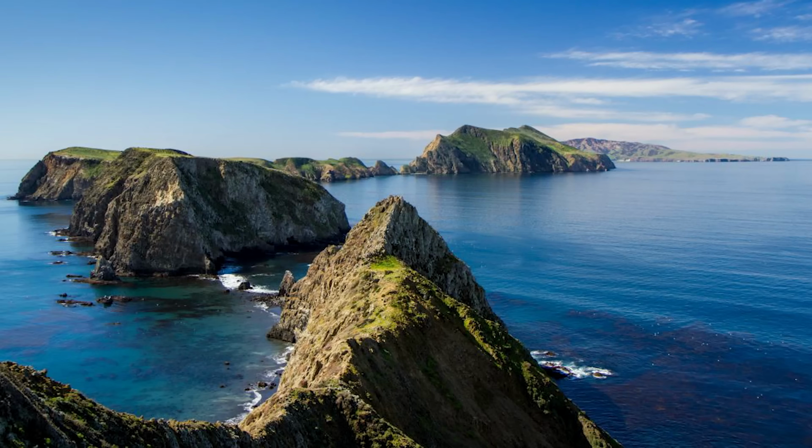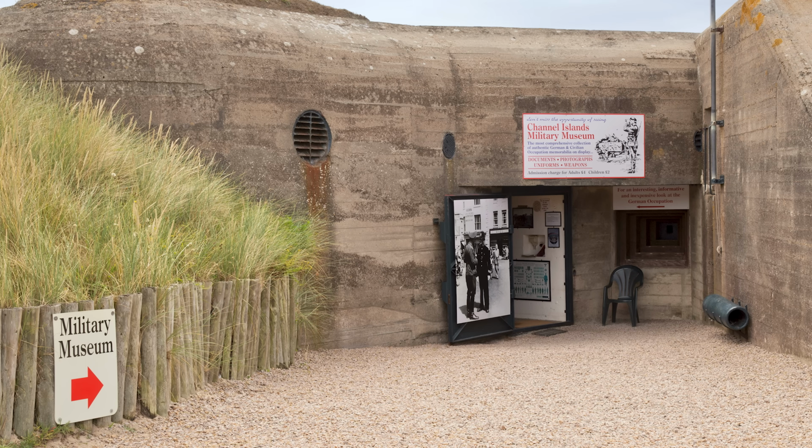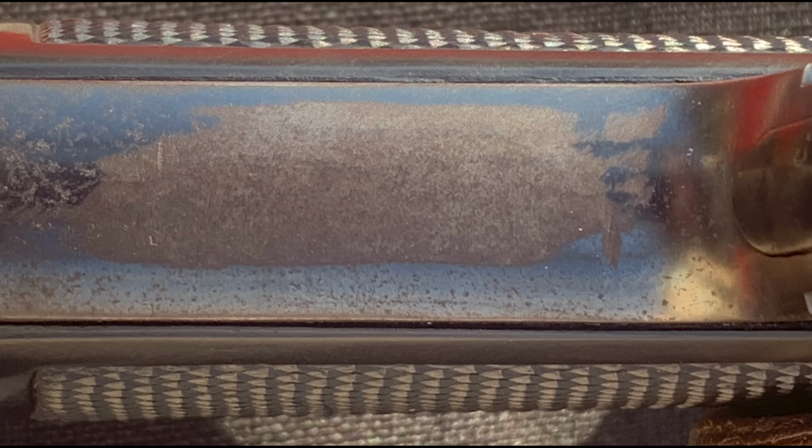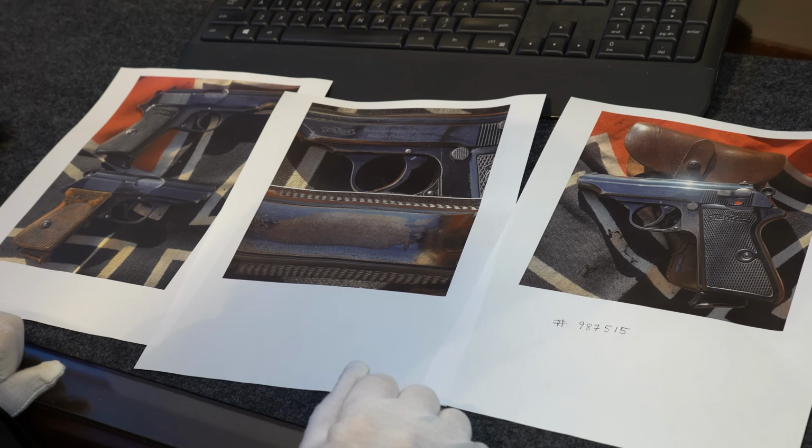Now, the treasure that we got, Damien from the Channel Islands wrote to me and said, I'm the owner of the military museum in the Channel Islands, and we found this Walther PP. Unfortunately, the front strap is ground off. Can you tell me what was engraved here or what was written here before they ground it off? And I thought, well, there's some possibilities, but let me go to my database and see what we can find, and thus look for buried treasure. So this is the information I got from Damien.